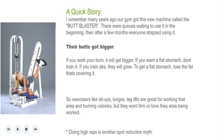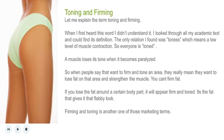Another myth is doing high repetition. And finally, toning and firming. Let me explain the term toning and firming. When I first heard this word, I didn't understand it. I looked through all my academic texts and couldn't find its definition. The only relation I found was tonus, which means a low level of muscle contraction. So everyone is toned. A muscle loses its tone when it becomes paralyzed.